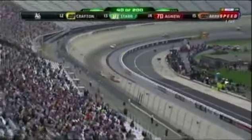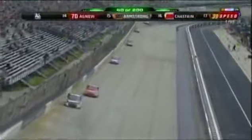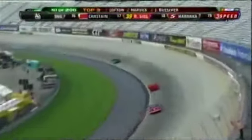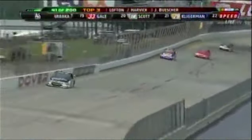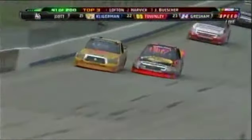Justin Lofton's opened up about a second-and-a-half lead now over Kevin Harvick. Now that Kevin has some clean racetrack after getting by James Buescher, we'll see how much he may be able to gain on Lofton. 0.2 of a second. That last lap, it was 1.4. It went to 1.2. But now with, as you mentioned, no trucks in between the top 2, we'll see how that gap lessens.